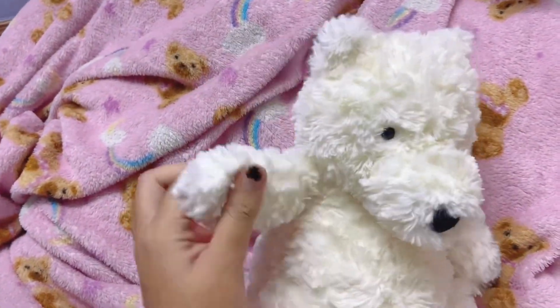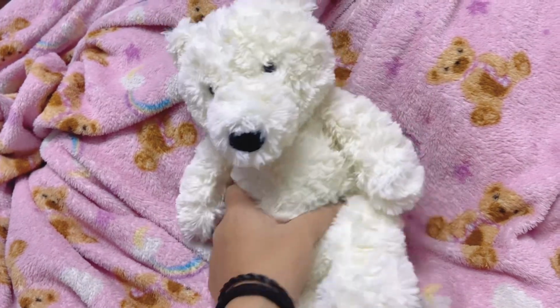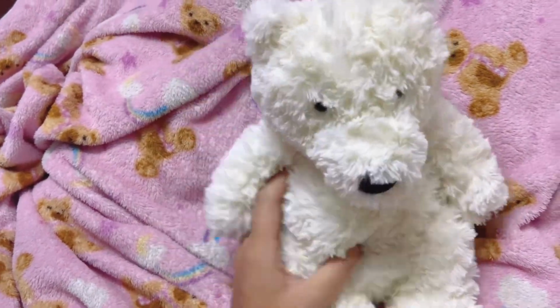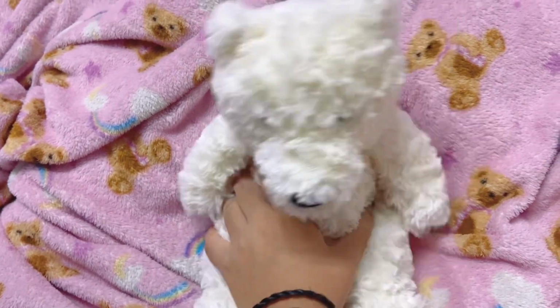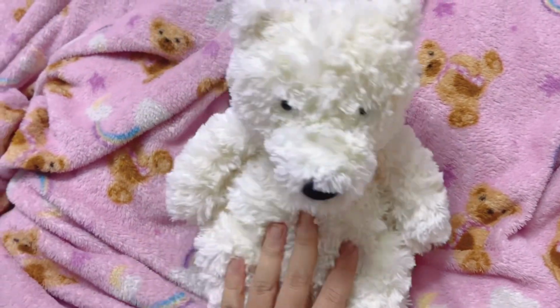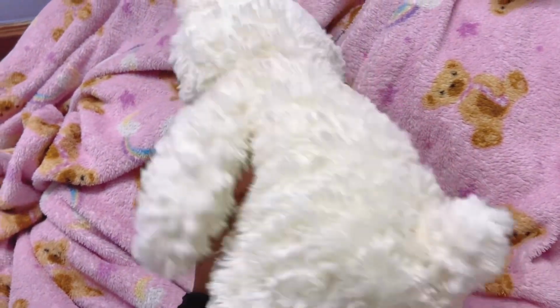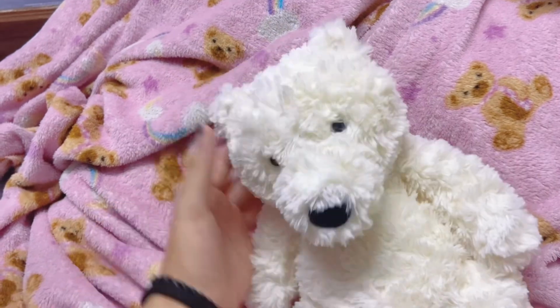I keep saying this, but this is Edmund. I think that's Edmund, and his body looks just like Bartholomew Bear, and I love my Bartholomew, so curly, but it is a shame that Edmund doesn't come in a large or huge size, because I would love that. He's medium. He's so cute, like the face looks very polar bear.